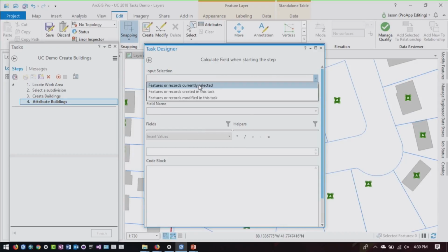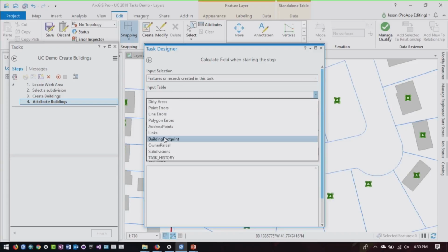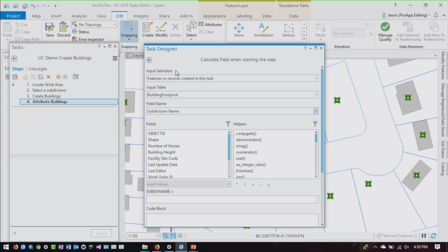My selection are going to be features or records created in the task. And the table that I'm going to be calculating this on are building footprint. And I'm going to be calculating the subdivision name. So just to reiterate this one more time, I'm going to be calculating all the records that were created in this task in the table building footprints on the field subdivision name. I'm going to set that equal to this variable down here called my name.